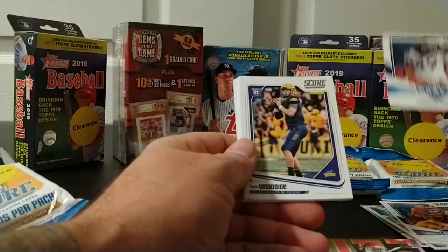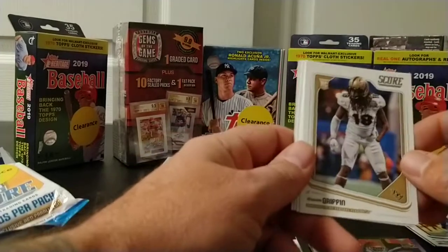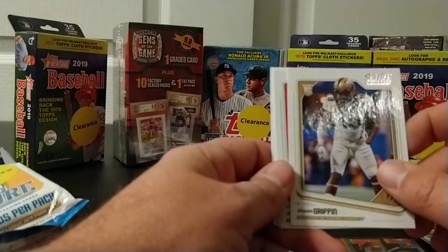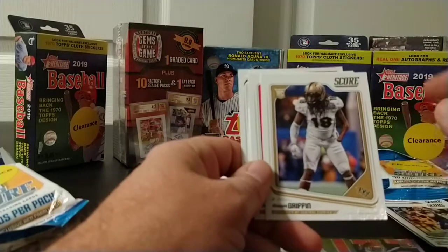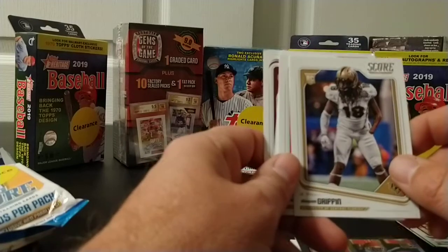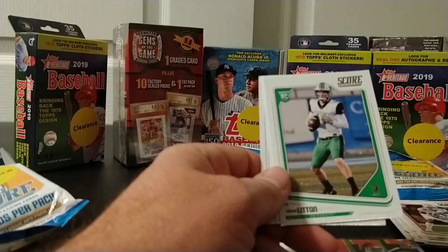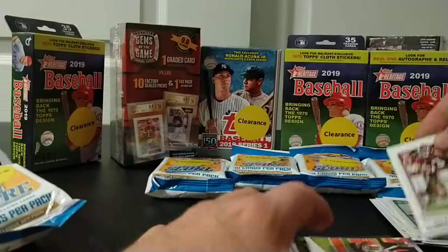You got Tremon Edmonds, Logan Woodside, Shaquem Griffin. Talk about not letting a handicap get in the way of what you want to do. This guy is playing in the NFL, missing a hand. I mentioned that in yesterday's video, but that's so damn impressive. One hand out there. Pretty cool. Denzel Ward, Chase Litton, Calvin Ridley, and Chase Edmonds. So almost looks exactly like the same pack I got yesterday.